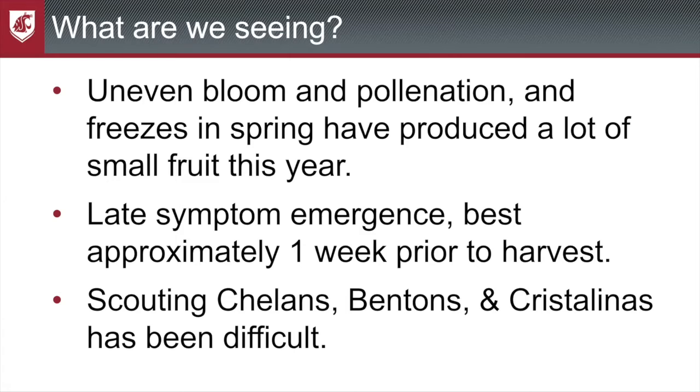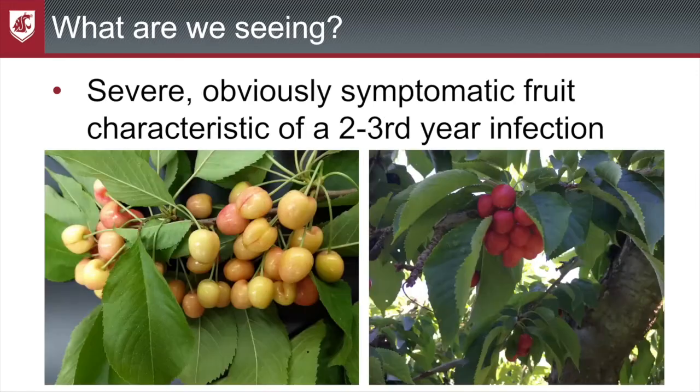One of the things we observed was that scouting in Chelans, Bentons, and Crystallinas, because of these factors, has been very difficult. It's been hard to scout and say, yes, that's definitely symptomatic fruit versus an environmental factor. But even with that, through the scouting that my lab's been doing over the past 2-3 months, we have been seeing two patterns of symptom expression in the fruit. The first is the obvious ones. These are severe, obviously symptomatic fruit, showing clear little cherry virus or X disease phytoplasma symptoms, including small yellow or pink cherries. A lot smaller, misshapen, very easy to diagnose. You can say, yes, that's definitely a characteristic symptomatic fruit.